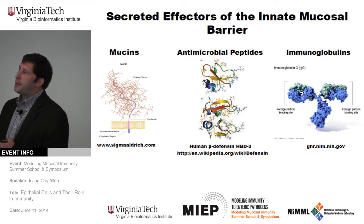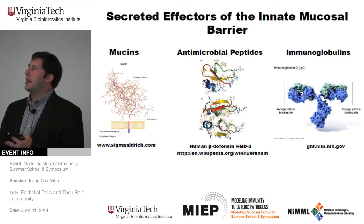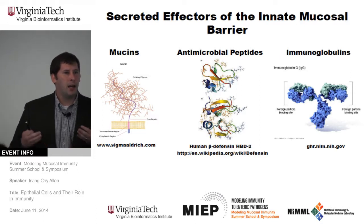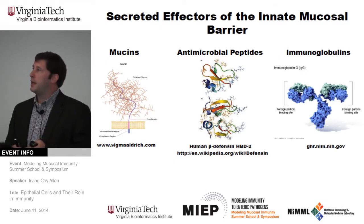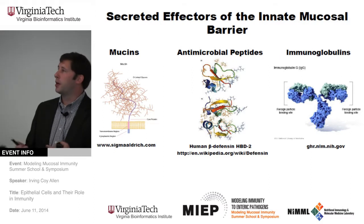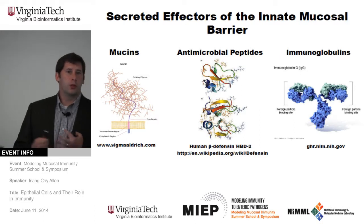The antimicrobial peptides are another very potent defense mechanism that epithelial cells utilize. There's a lot of work right now studying antimicrobial peptides because they're so effective at basically killing bacteria. Because bacteria are developing antibiotic resistance at an increasing rate, a lot of companies have sprung up developing antimicrobial peptides, particularly beta defensins, as an alternative approach to classical antibiotics.